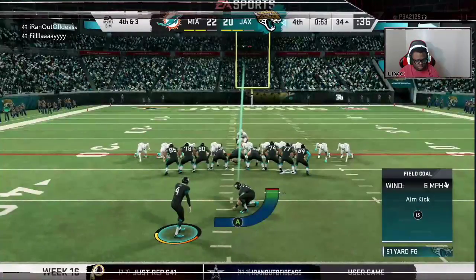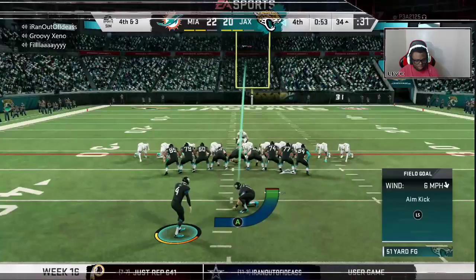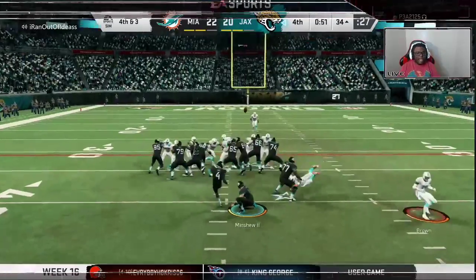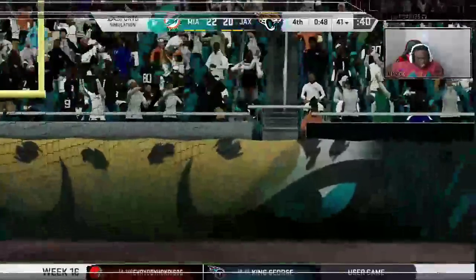So the field goal unit is on the field as this is a big spot right here. This to take the lead here in the final minute. He missed it! It's no good! And it was short! The Dolphins hang on to get the dub!